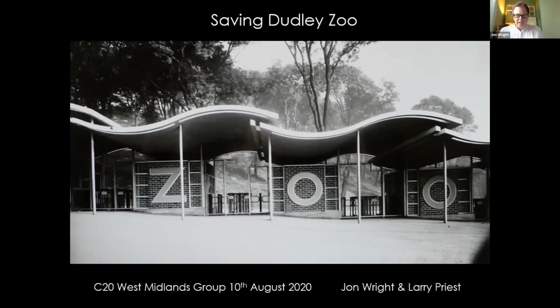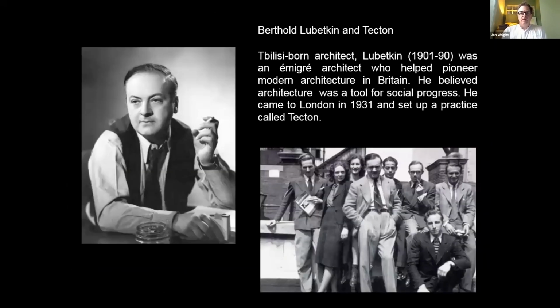So the buildings at Dudley are tremendously important, and I'll pack in as much history, context and significance as I can, and then give way to Larry, as I said. It's worth reminding ourselves about Lubetkin. He was born in Tbilisi in Georgia, and helped to pioneer the modern movement in Britain. He, perhaps more than any other émigré architect, believed that architecture was a tool for social progress, and in 1931 set up Tecton with six or seven graduates of the Architectural Association. There is a picture of them in the early days.